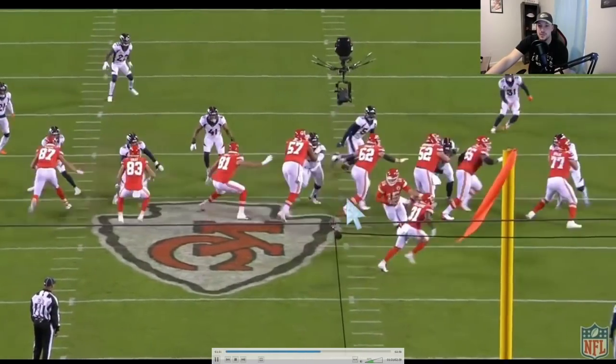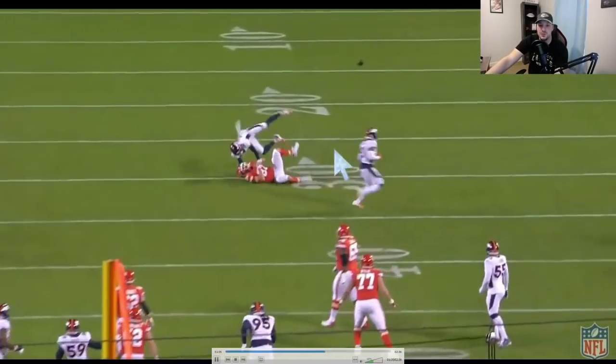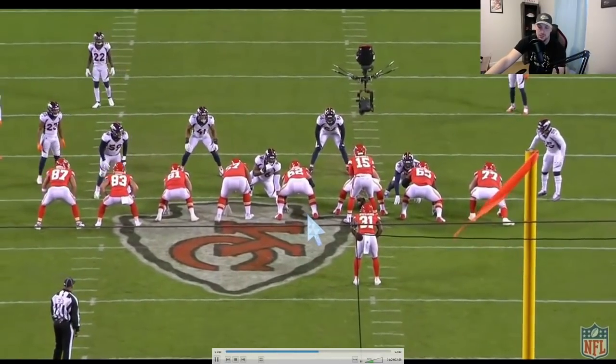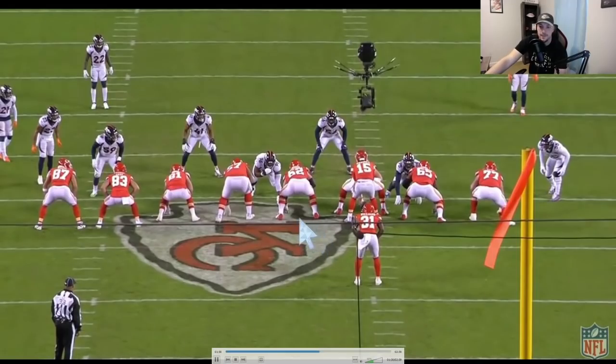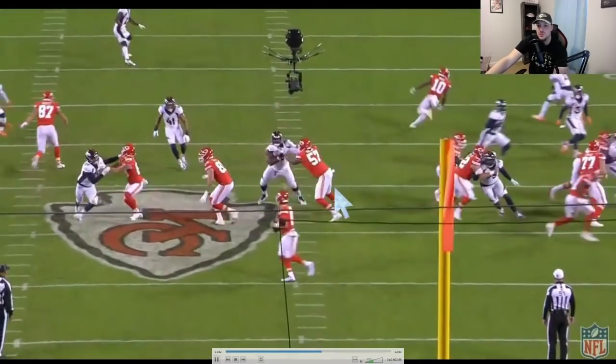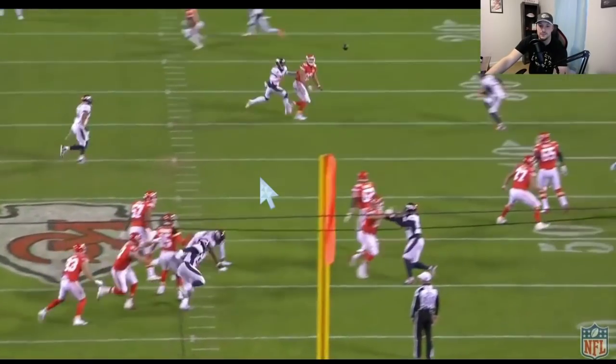This is a max protect play. It's also a bad play from Mahomes, unfortunately. But we're going to see just kind of quickly here. Attacking, hands, move, stops. He's able to move, and then he understands where he's coming next.